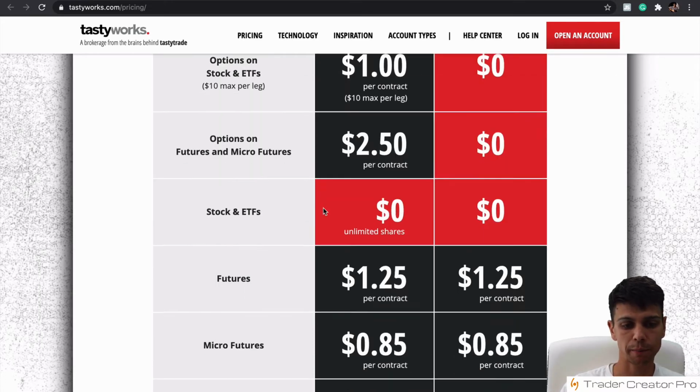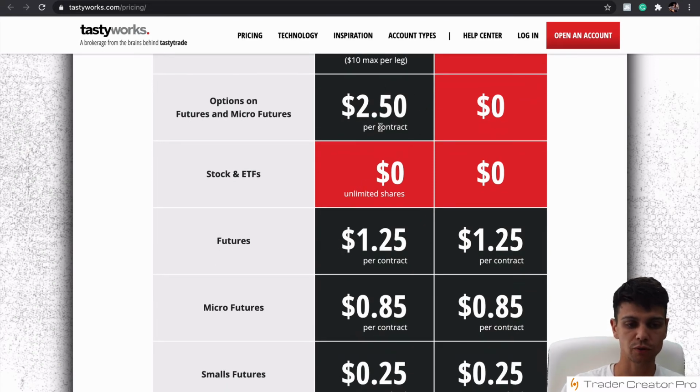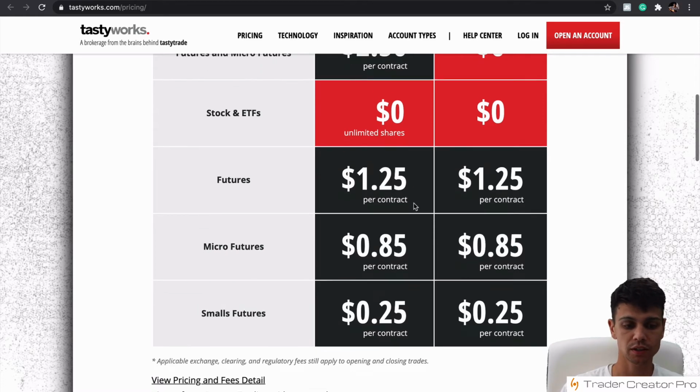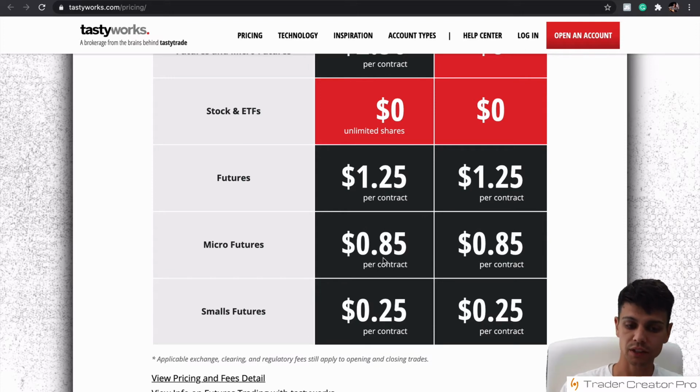They've also got good pricing on the options micro futures, and their futures contracts are $1.25, so that's almost half of what TD Ameritrade is. Their micro futures are 85 cents, so you get a little bit of discount doing the smaller futures.